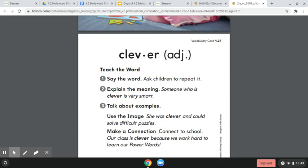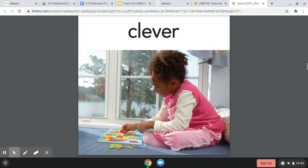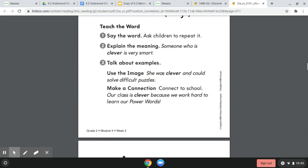Our class is clever because we work hard to learn our power words. This is clever. She is being very smart or clever. So clever is another word for being very smart.